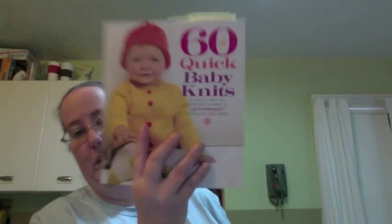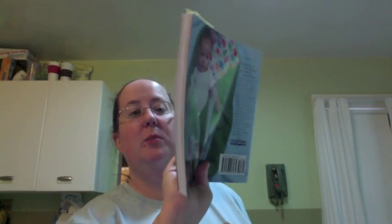Oh, the other one's for sport. Anyway, this is for Cascade 220, so this is all worsted weight patterns, which is awesome. And the baby sweater that I'm currently knitting is not in this book, which is why my gauge was so off. Uh-oh. The next book is 60 More Quick Baby Knits, and this is apparently for Superwash Sport. And I've been knitting it out of worsted weight, and I had to go down 2 needle sizes, and I was wondering why. So that's the sweater I'm currently making.